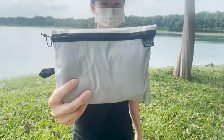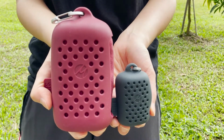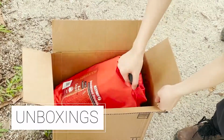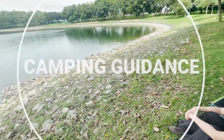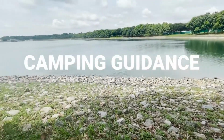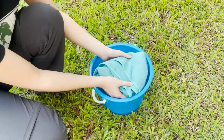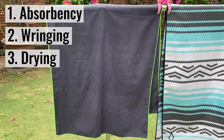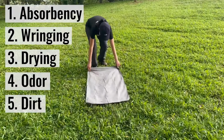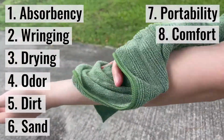In this video, we'll be discussing how to choose the best camping or backpacking towel for your needs. I'll start off with the most important things to take note of, which are absorbency, ease of wringing, quick drying abilities, odor resistance, grass and dirt repellence, sand repellence, portability, comfort, and quality.